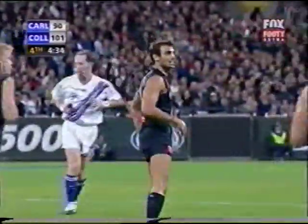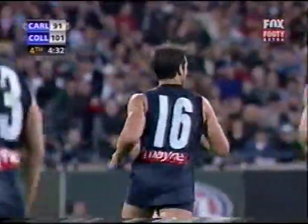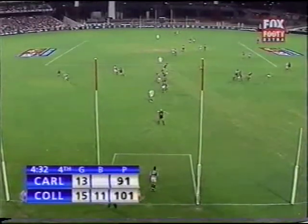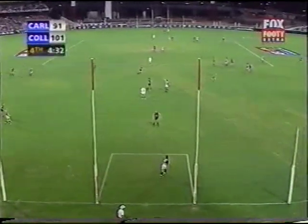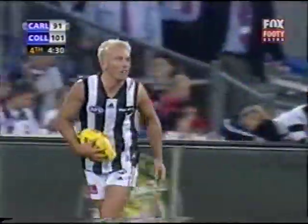Through for a point, 10-point ball game, 4.5 minutes left on the clock. This kick in, could you just about say this could be the game here? If they can do what they are very good at, the Pies, this could be the game. Well, they've got a bit of momentum, Carlton. They're starting to win some ball around the stoppages, so that's a good decision, real good decision.